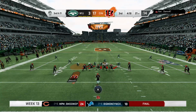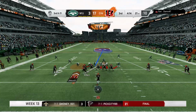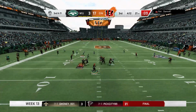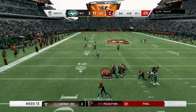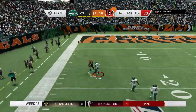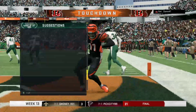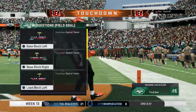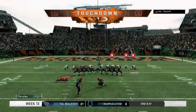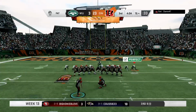Hey, right here, 41 Mike. 3rd and long. What will Dalton dial up? Going deep downfield for Ross. And this will be caught at the 30. And all the way in for a Cincinnati score. Andy Dalton with his 3rd touchdown pass of the game. Now the Bengals, they widen their lead.